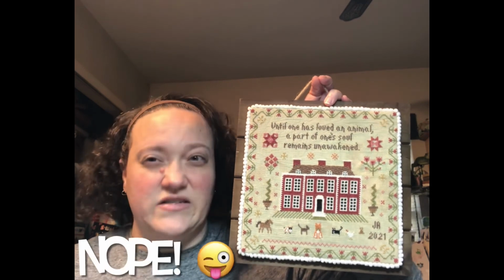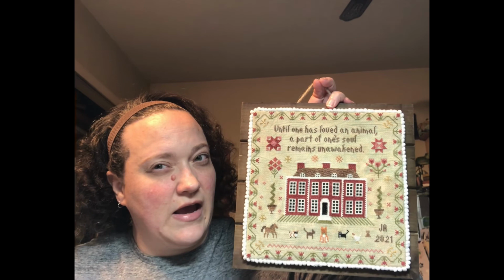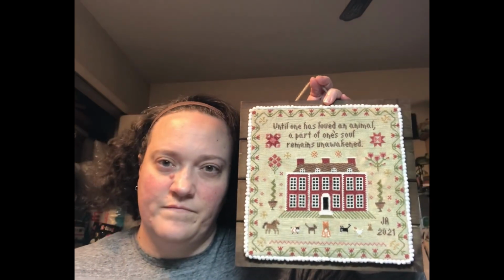I cannot remember. I should know the name of this because I stitched on this so much, and I think I talked about it so much last year that I should know what it is. It is, though, a Picture This Plus. I'm almost sure of that. And I can't remember the name of it, so forgive me. If I think about looking it up, I'll put it down here.